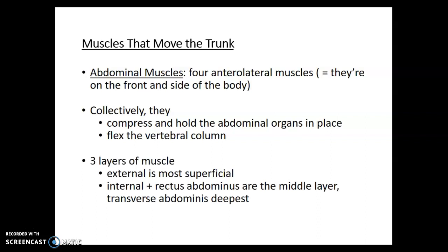We have 3 layers of muscle in the abdomen. We have the internal, the external and most superficial.